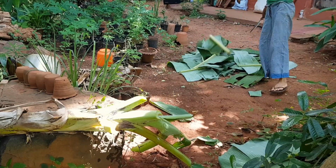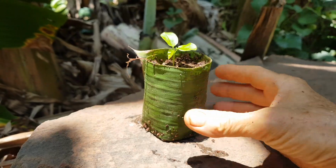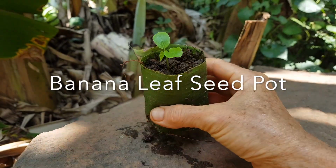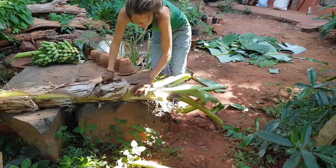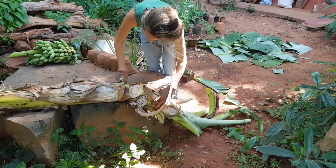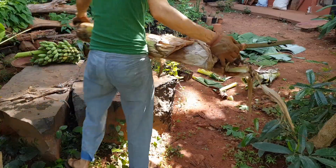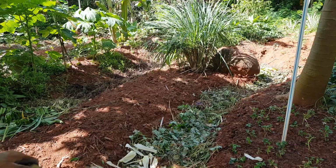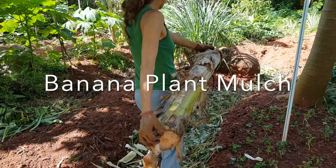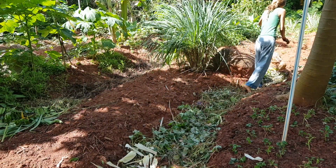And the leaves can be used as plates, or one more way I like to use the leaves is to make some seed pots for the nursery, and they work really well instead of plastic pots. And basically the whole tree that has been cut down can be used as mulch for the trenches, and they provide really the best mulch.